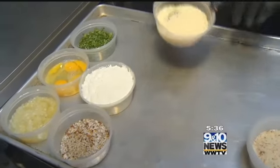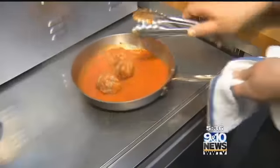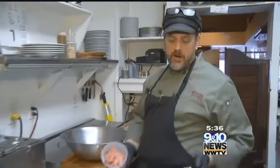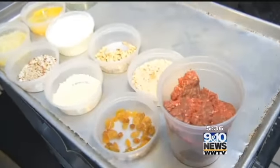He spent the last 20 years as an industry insider, honing his skills and recipes, like this take on the Italian classic. They're hot out of the oven. Meatballs kind of speaks for themselves. It's a delicious, wholesome kind of grandma's cooking style. Old school, but it's a fair bet your grandma probably wasn't serving up elk meat as the main ingredient.